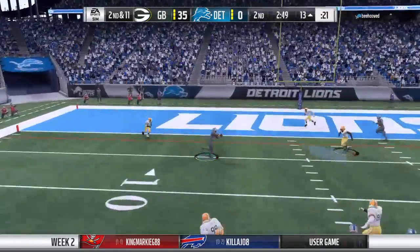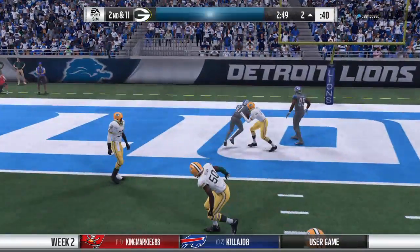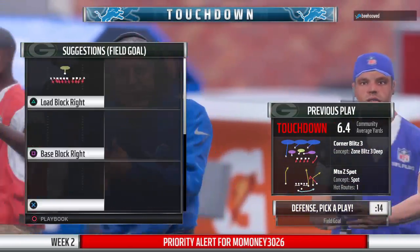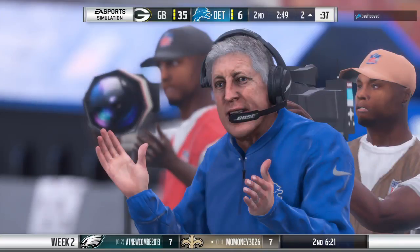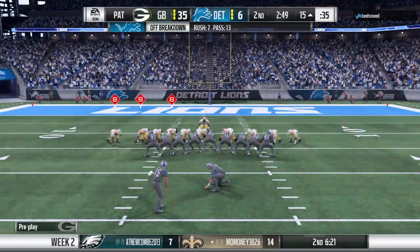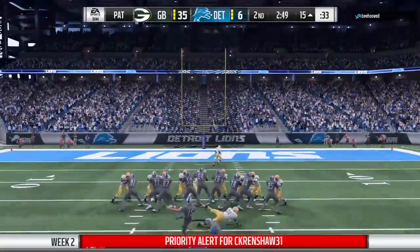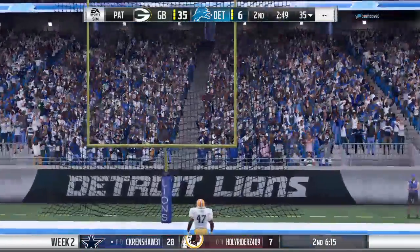Back to throw. This is caught. And he'll get into the end zone. Touchdown, Detroit. I'm not sure that they have illusions right now of, okay, we're going to score 8 times in a row and we're going to be terrific. But to get one, that was huge for them. That has to feel much better right now.